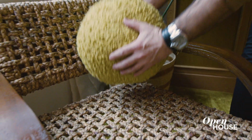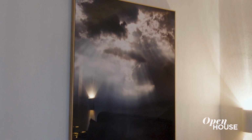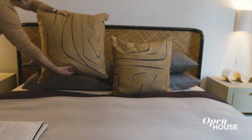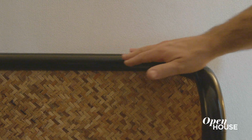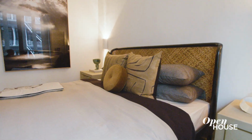I wanted the bedroom to have a sense of escapism. And that inspired all of the material selections. From the artwork, to the weaving in the chair, to the birds of paradise in the corner. I wanted the bed to feel like an urban nest. So from the high caning in the headboard, to the modern lines in the pillows, it really brings it all together. Because when staging a bedroom, you want it to feel warm and inviting, yet not too personal.